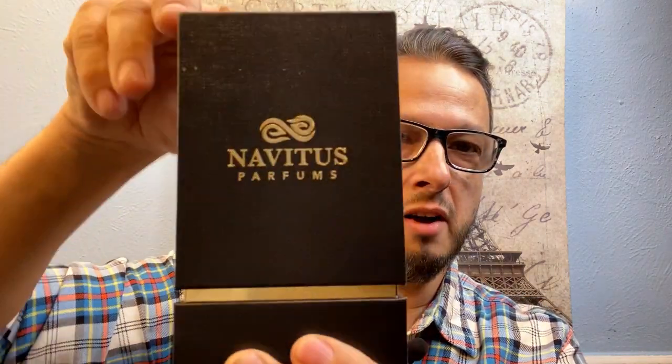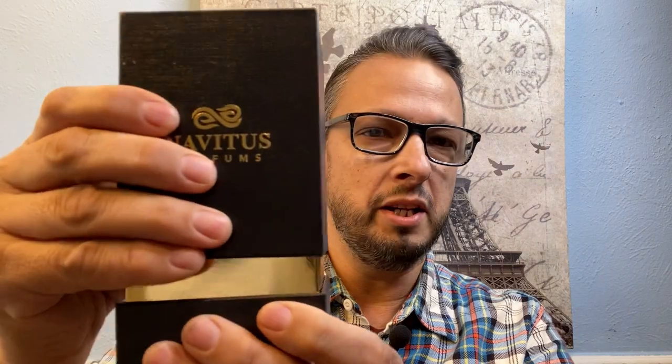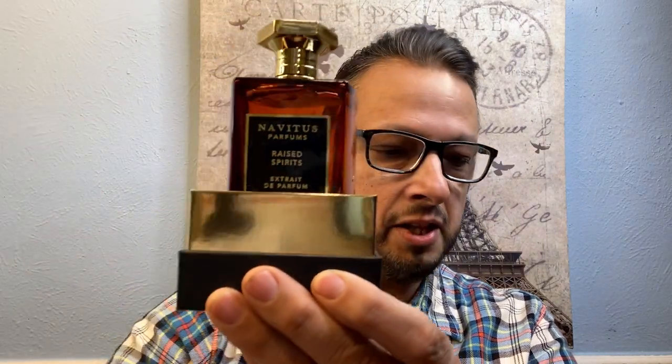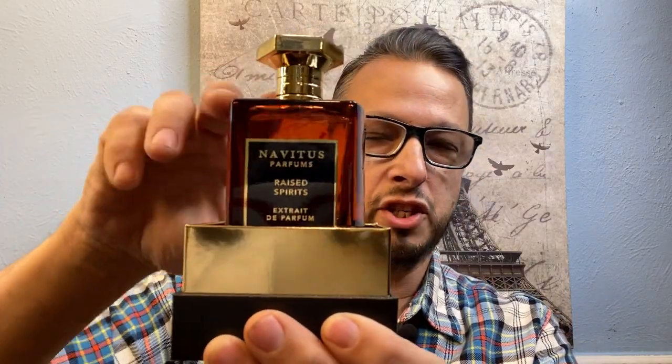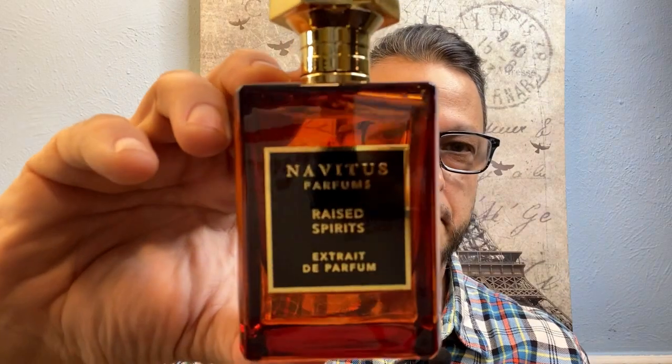One of the things I love about this box is that it really holds the composition in place. So it's nestled in there really tight. A lot of fragrances I get from some of these niche indie fragrance houses, the fragrance kind of wobbles around in there, and I don't really like that, especially during shipping. But you just pull the top off like this, and then you're left with the beautiful composition like so. And here is the bottle.